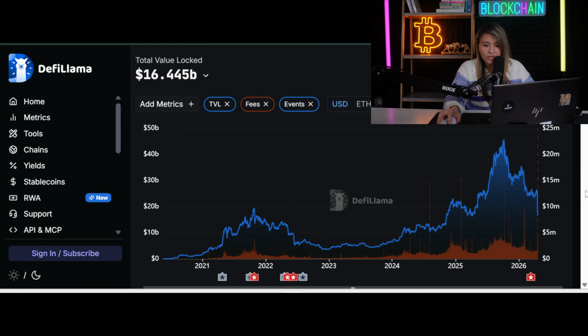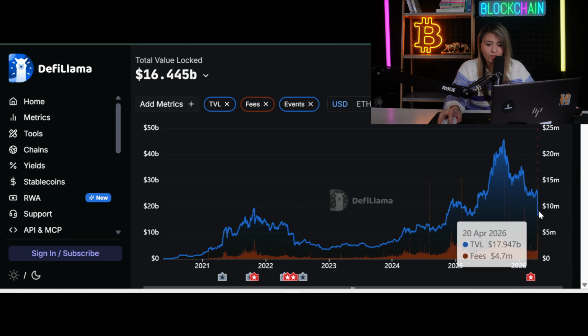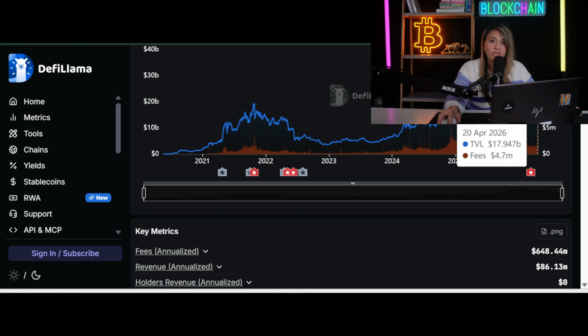If we go here, we see, look, before that happened, we had, how much was it? Around 25 billion. And then after that, it went to 17 billion. That's crazy. So just to conclude, the exploit wasn't just Kelp DAO is dead or something like that. It's this. They rely on the layer 0 infrastructure, and that part got compromised. So the blockchain itself is secure. The connection between the system is vulnerable.